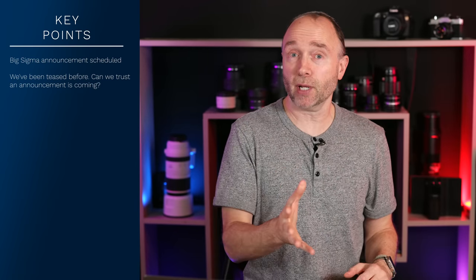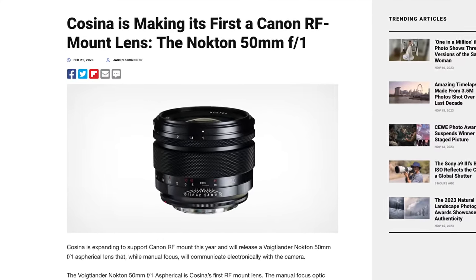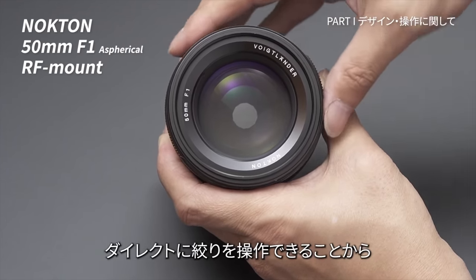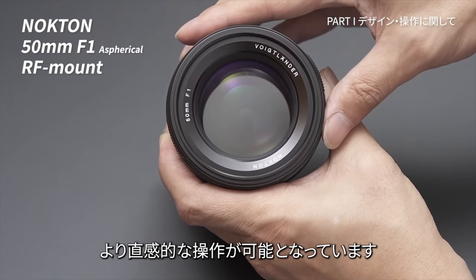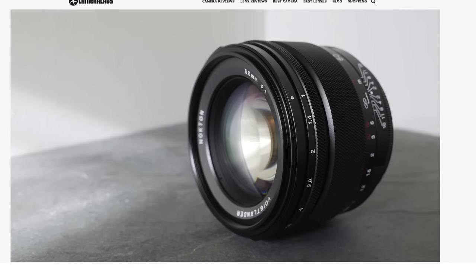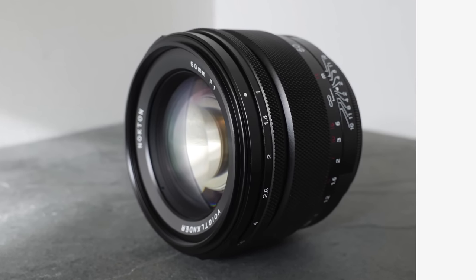And then just a few days later, also at CP+, Cosina announced the Voigtlander 50mm f/1 RF lens, a lens that was approved by Canon on their case-by-case basis. But it wasn't until October 26, 2023, that this lens was released for the general public, and people like Gordon Laing finally were able to review it. This long wait frustrated customers even more.